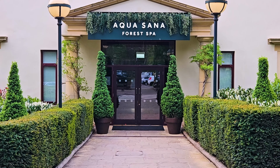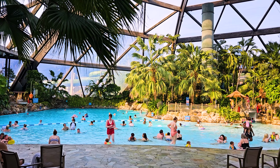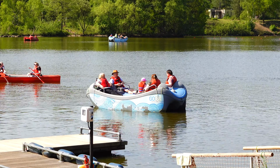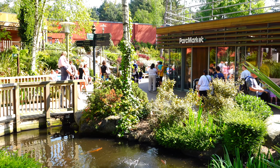Opened in 1987, Sherwood Forest was the very first Center Parcs in the UK. It's set in huge woodland with loads of lodges, a tropical style swimming pool kept warm all year and wildlife everywhere. No cars inside, just bikes, walking and of course whatever the British weather brings.